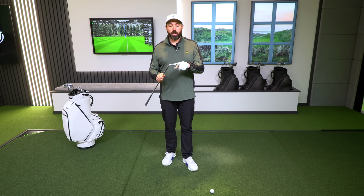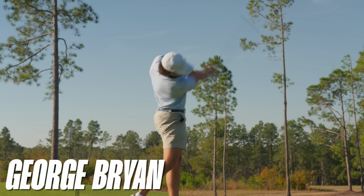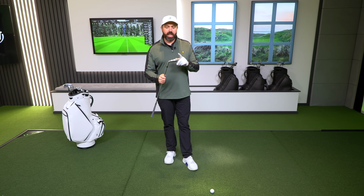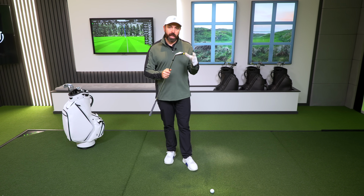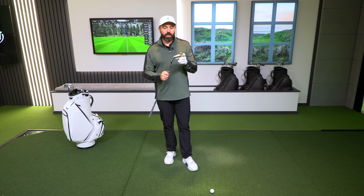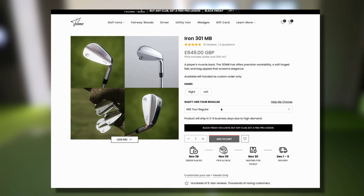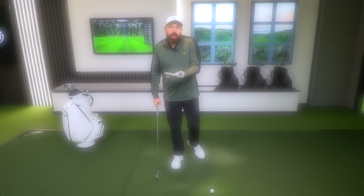I also, when I was in South Carolina recently, you saw a load of videos on the main channel with the Bryan Bros. They use Takomo. They hit their irons so bloody good, it's ridiculous. So they are very, very solid. I think Wes might use this model. But anyway, this is the 301MB, the blade. It is, as I mentioned, 40% less price than the Taylormade. This is £650 for a set. You buy them directly from Takomo themselves. There's limitations there. You don't really have a huge advantage to be able to test them before you buy them, but you might not do with the Taylormade in some situations.